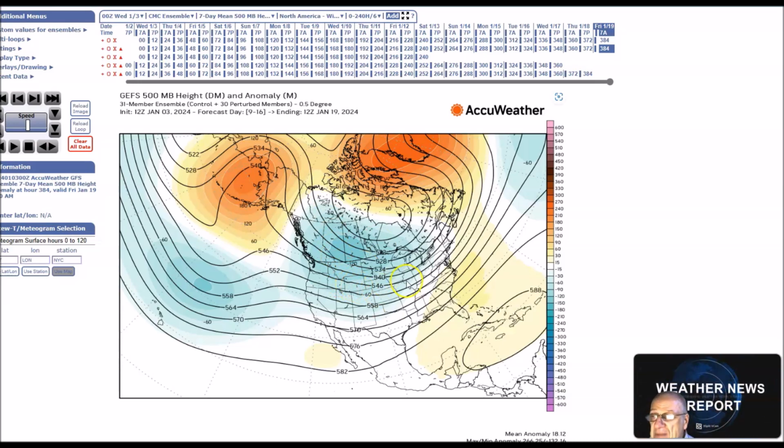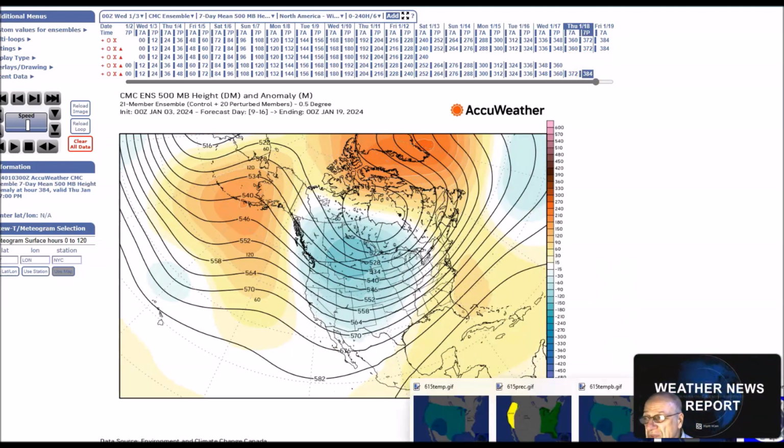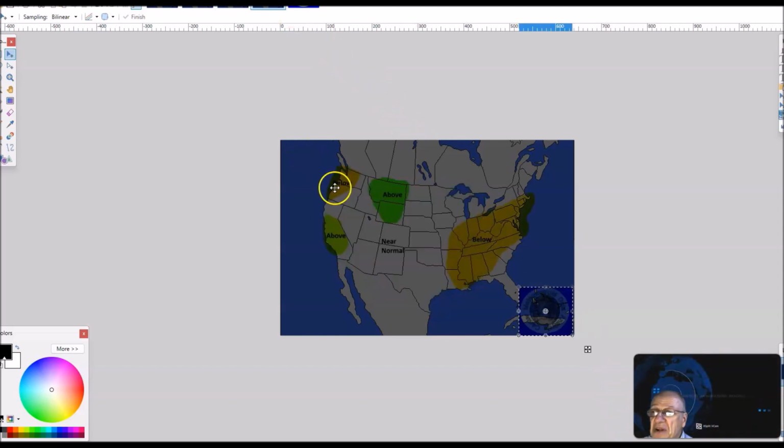And we have below normal heights across the nation, but in some of the models you can see here, like the GFS, there is some tendency for above normal heights along the East Coast, as does the Canadian. So for this forecast period, calling for little change in the temperature anomalies, and for precipitation, calling for below normal precipitation here. And for this region, probability of occurrence is nearly 35%, and we have above normal precipitation here. And for this area, the probability of occurrence is 35 to 40%.